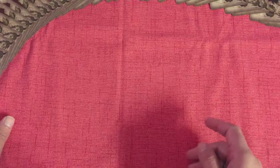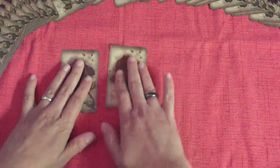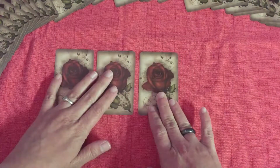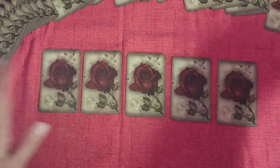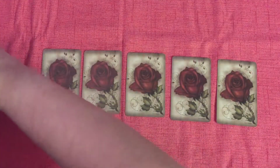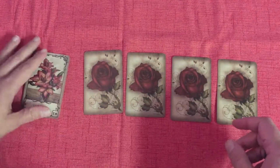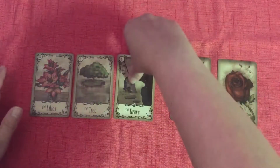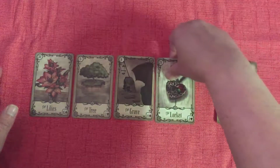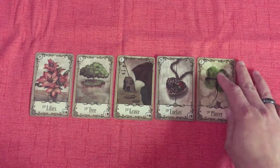Again, what steps should Katie take to manifest that loving, empowering relationship in her life, romantic relationship in her life? So 3, 4, and 5. Okay. And we have here lilies, tree, grave, locket, and clover. This is interesting, right?